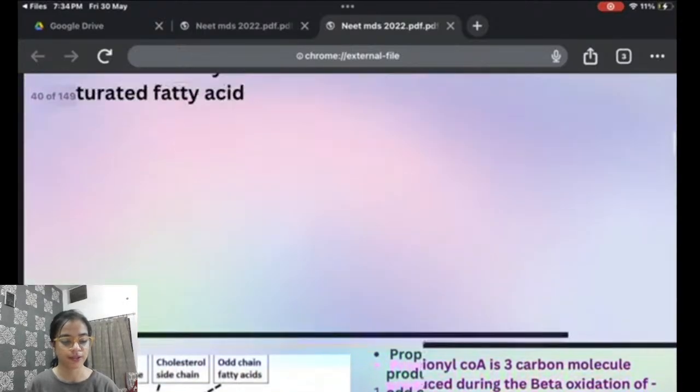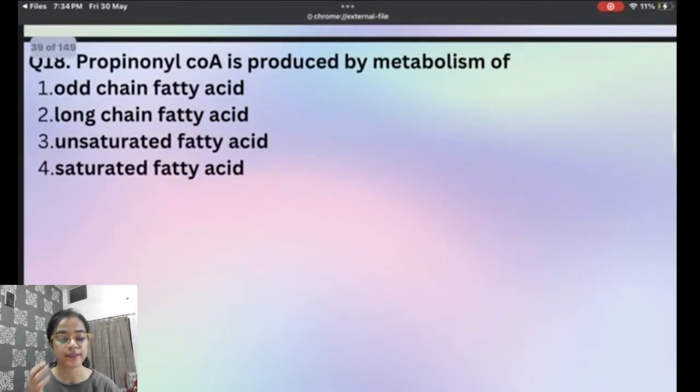The question was, propionyl coenzyme A is produced by the metabolism of which? Now this has become very simple because we have gone through a very deep discussion on this. So odd chain fatty acids. The answer is A.